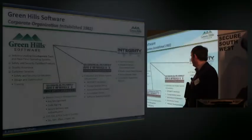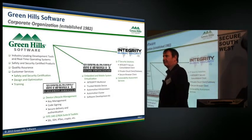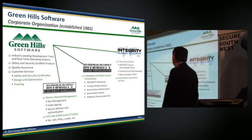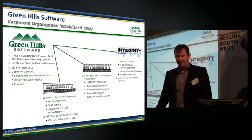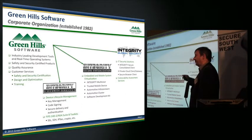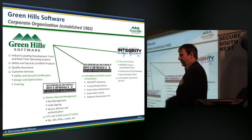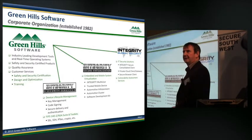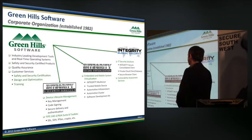Green Hills Software, who are we? Just really quickly, because apart from Saab, probably most people don't know who we are. We're actually an embedded software company, started 30 years ago. Our first product was a compiler for Apple. And we do all sorts of things in the embedded space. That means our customers are people like Lockheed Martin and Boeing and Audi and different car manufacturers and so on.